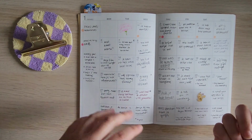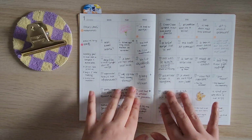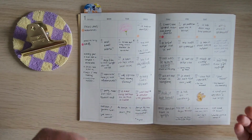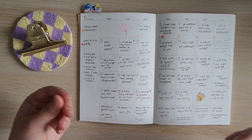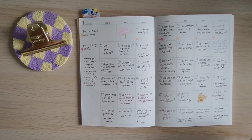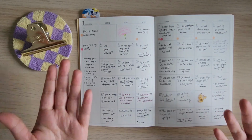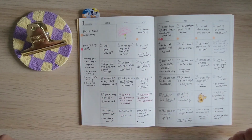And I just put random phrases, like really helpful phrases, or phrases that you would hear a lot in the language that you're learning. Common phrases. So my focus language this month, or at least every month, while I live here in the Netherlands, is Dutch.